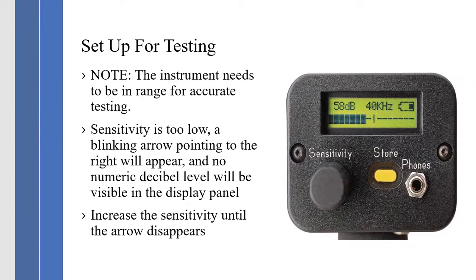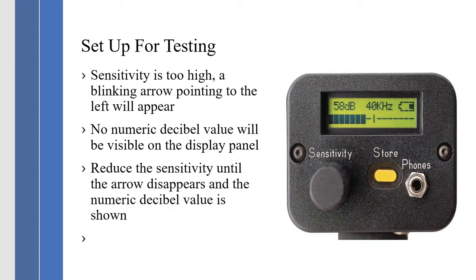The other thing, the instrument needs to be in range for accuracy, so it gives us an indication. There'll be a blinking arrow telling us to increase sensitivity, or an arrow telling us to decrease the sensitivity. So it's a very handy unit to have out in the field because it gives us a lot of information. Again, too high will give us a pointing arrow, and just reduce the sensitivity to get back within range.